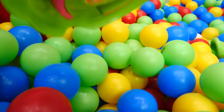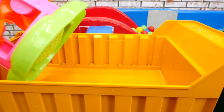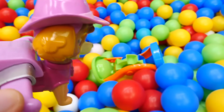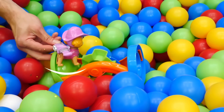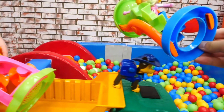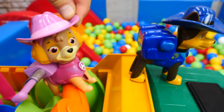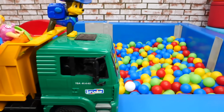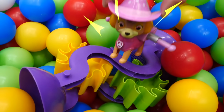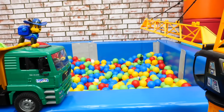What's this? This is a water mill for the bath. We'll put it in the bed. Another water mill. It's such a big toy. I can't do it. It's heavy. The crane will help you.